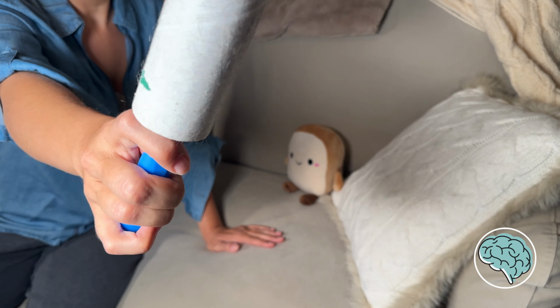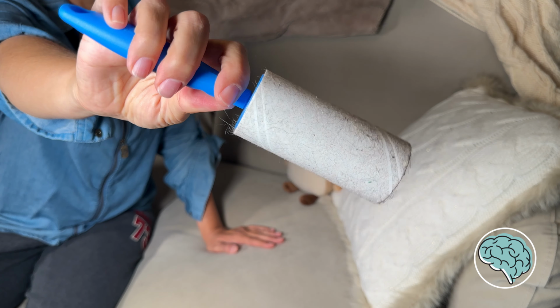Would your vacuum do a better job? Maybe, but look how much dirt it collected. These little guys will do a great job. Your vacuum cleaner is going to be noisy and heavier than one of these, and you'll probably have to go and find it and pull it out and then put it away again afterwards.